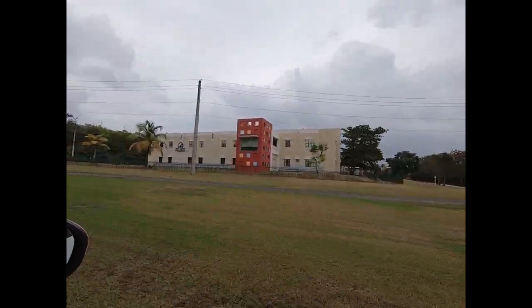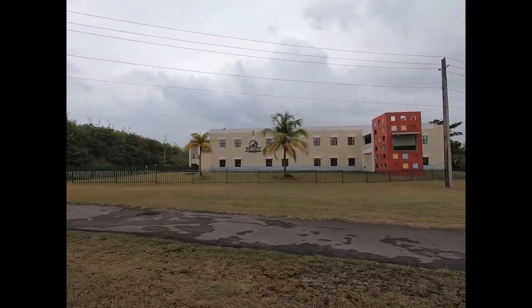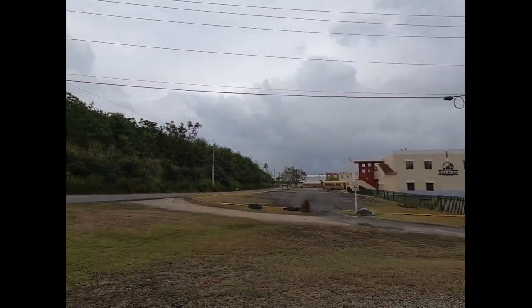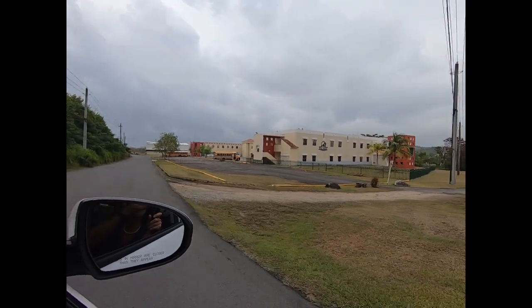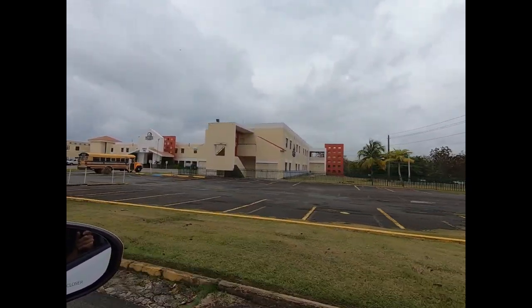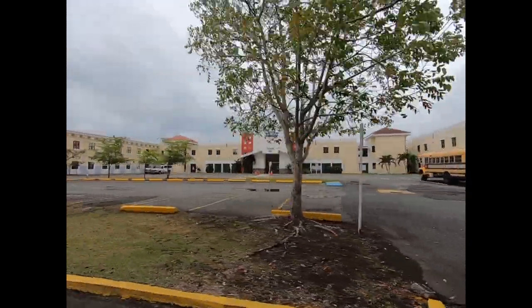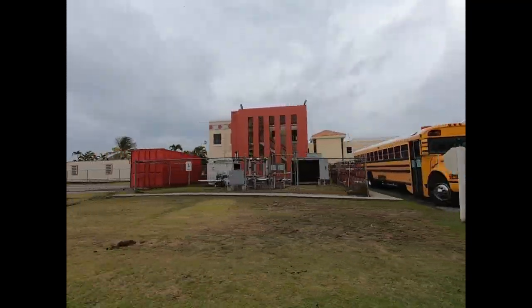Wow, it's the Palmas Homeowners Association. They have their own building and everything. Oh, there's an equestrian center to the right. Okay, cool. Who knew about the equestrian center? Wow, Palmas Academy is good sized here. Don't know how many kids go to it. Good sized.